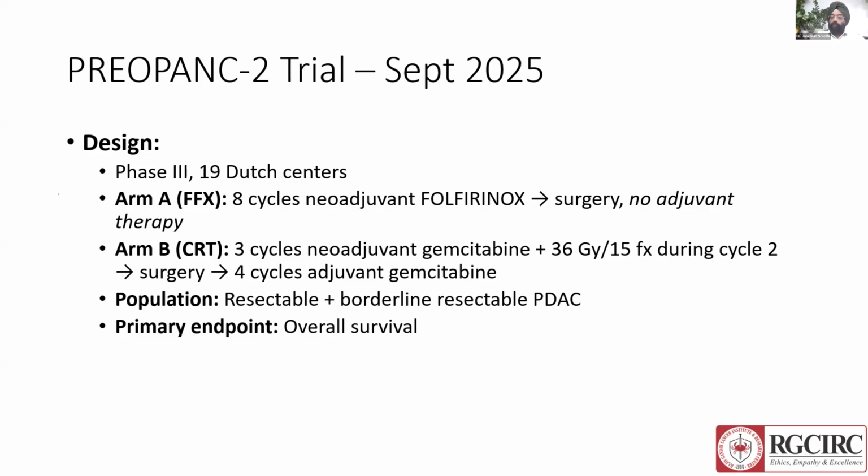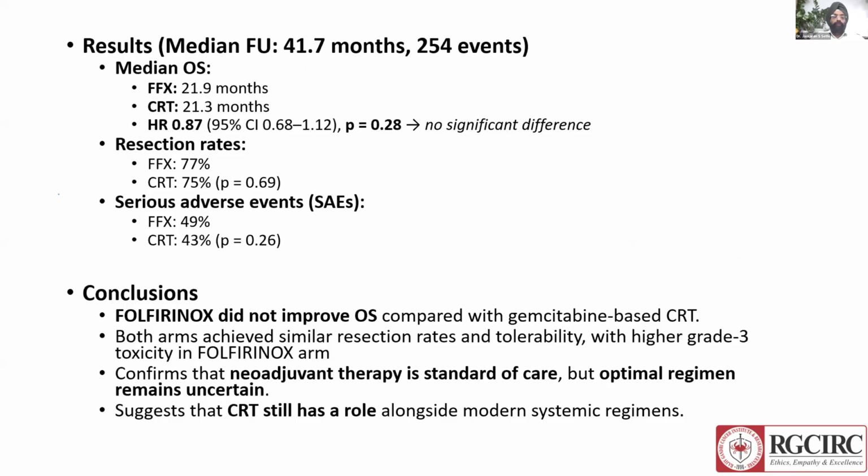The primary endpoint was overall resection. Recently, about a week back, the group has come out with a full paper, and what they found is that in both the arms, the median overall survival was quite comparable. In the chemotherapy arm, it was 21.9 months, whereas in the chemo RT arm, it was 21.3 months, and this was statistically insignificant. The resection rates were also similar, to the tune of 77% in the chemo alone arm and 75% in the chemo RT arm.